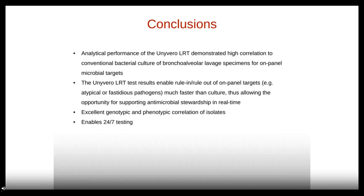The Unyvero system does allow for ruling in or ruling out of on-panel targets. For example, atypical or fastidious pathogens, specifically the Pneumocystis and Mycoplasma, much faster than culture. Of course, Pneumocystis you cannot culture, but Mycoplasma you can. And so this really is a benefit to allow for the opportunity for the antimicrobial stewardship in selecting appropriate therapy in real time. And we know that the culture results and susceptibilities usually require anywhere from 2 to 3 days, depending on the organism. So we're getting our results out much sooner, and Dr. Hoffmann will allude to the fact that the time that culture results versus the Unyvero results impacted on the management of the patient and antimicrobial stewardship.